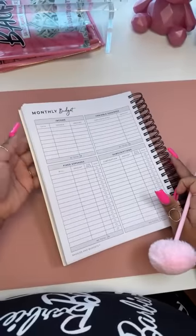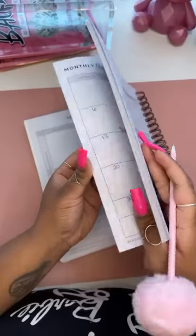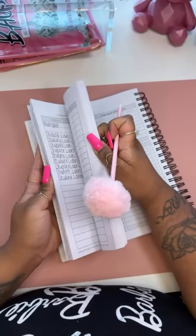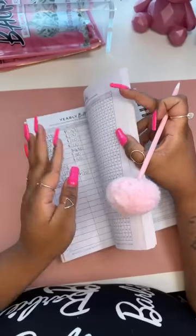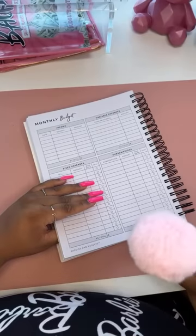So I'm going to flip back and forth here to my bills section to see if I can get a better idea of what I'm going to need bill-wise. It's really hard to do this when you have no idea what these things are going to cost. Let me see if y'all have some questions.